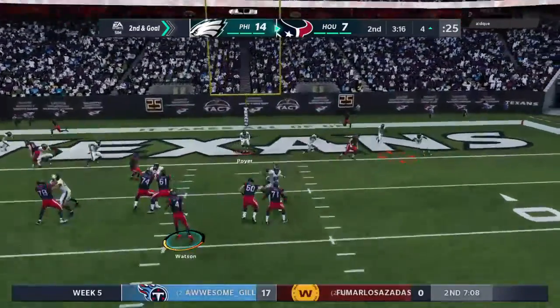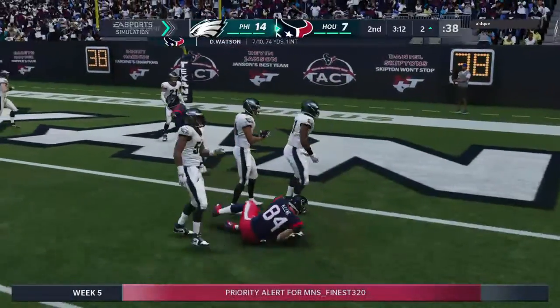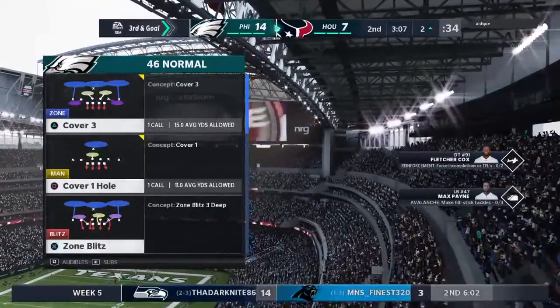They'll try the air now with Watson. This is caught. And he's able to get it down to the 2-yard line. Only 3 yards there on the completion. That'll lead to a 3rd and goal.